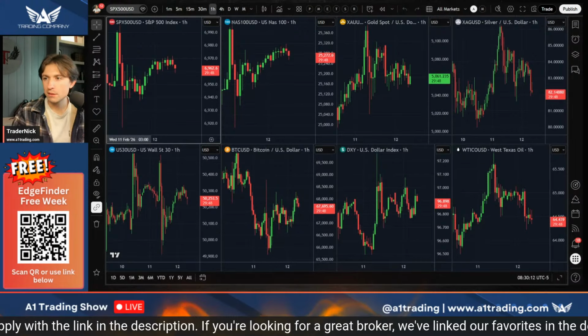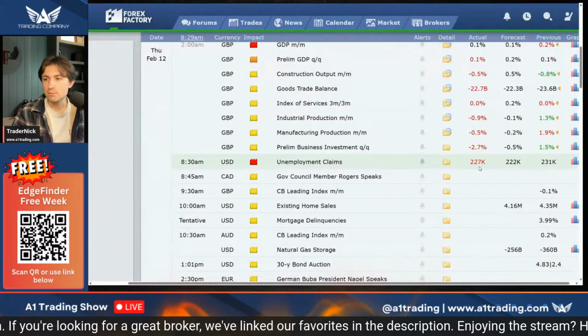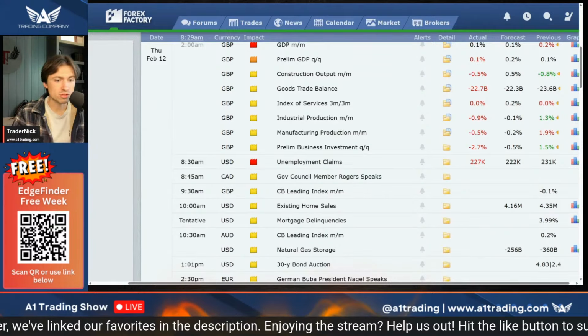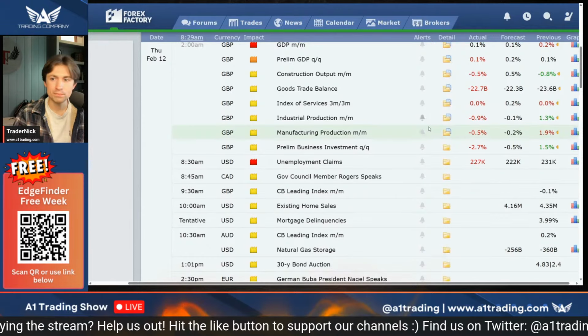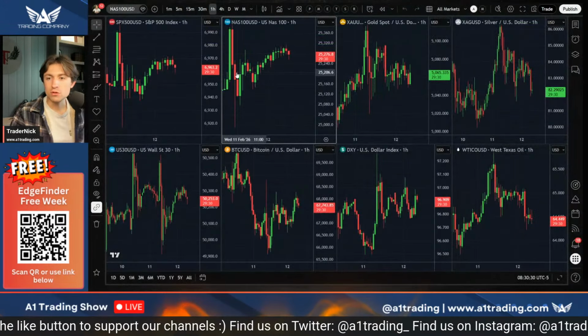So far, not a big move. Let's just see if those numbers did drop. Yep, 227. So this is a slight miss, but nothing of substantial significance here. A 5K miss is pretty marginal, pretty small. So nothing huge on that front.